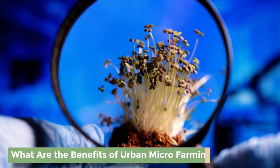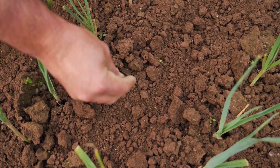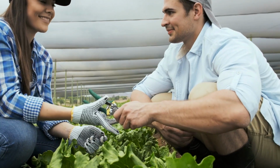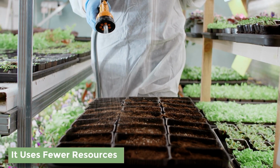What are the benefits of urban micro-farming? Now that we have a better idea of what urban micro-farming is, how exactly is it useful? Can farmers really benefit by moving their food production farms into the city? Let's take a closer look. First, it uses fewer resources.